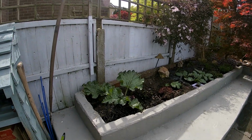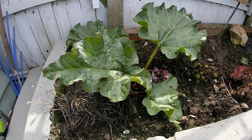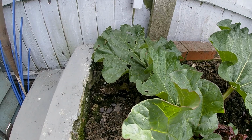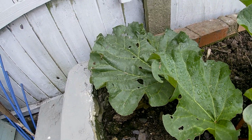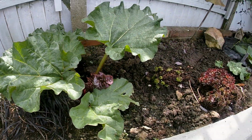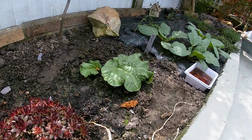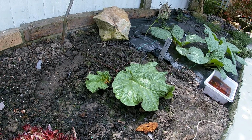So we've got some rhubarb. This variety is Timperley Early. I don't know if you can make that out, but we have got some slug damage on those leaves. This one's Victoria, not doing as well as the Timperley Early.